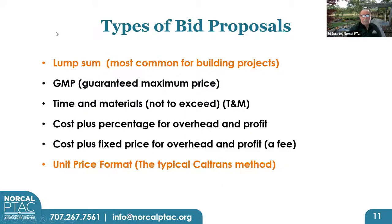So the types of bid proposals, there's really only two that we're gonna worry about today. The first one is lump sum, which is the most common for building type projects. In looking at Tiffany's list of projects that are out to bid, they will probably be lump sum. I'm making an assumption there. They could be unit price, and I'm gonna explain what I'm talking about there.